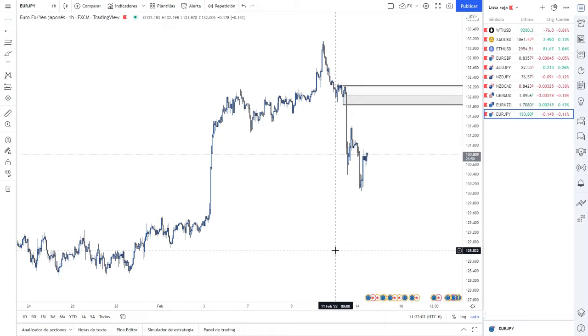Before we start, keep in mind using good risk management. Always check the news. Try to avoid scenarios where the volatility goes very high. And always use confirmation before executing your order. That will always be my best recommendation. So let's just start.